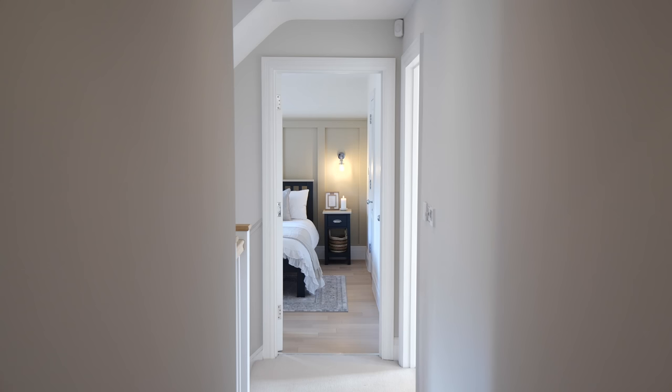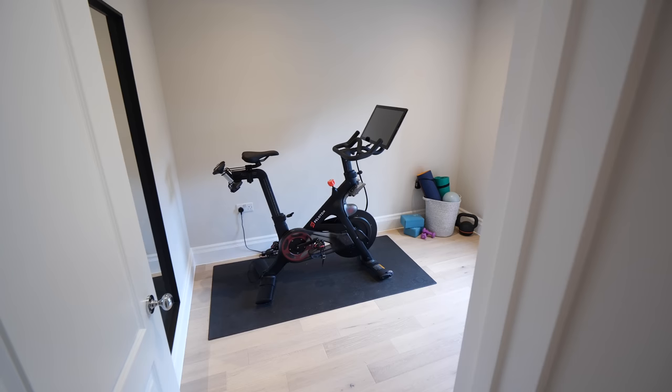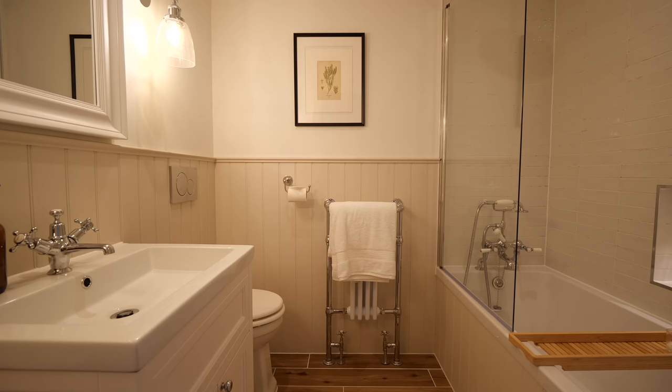Now, straight opposite me, just down this corridor, we have another room, which is currently being used as a gym setup, but it could be an extra bedroom. I love how wide these hallways are. Oh! You missed the bathroom. Yeah, I did. So we've got that same dark wooden flooring.